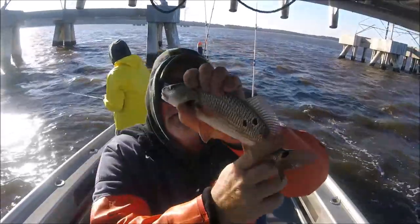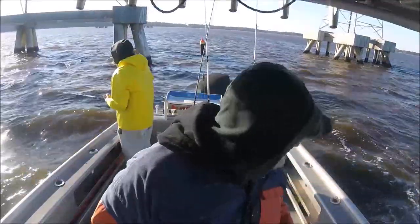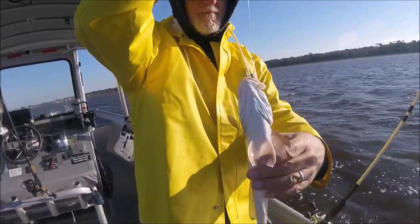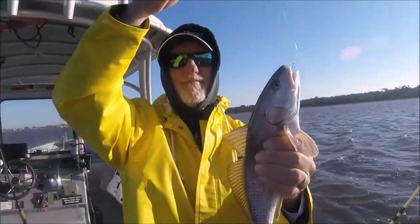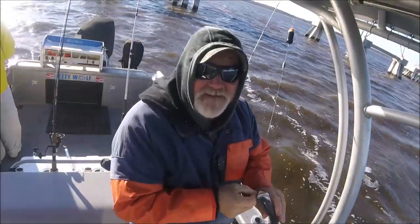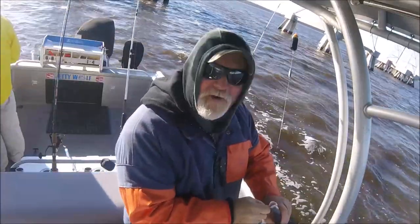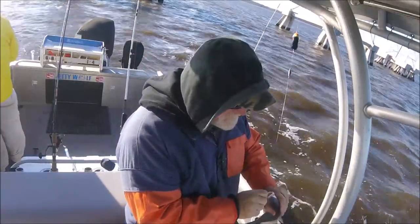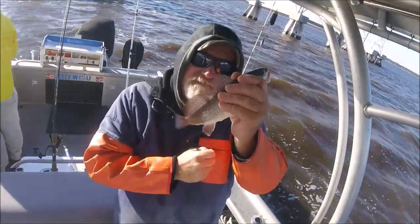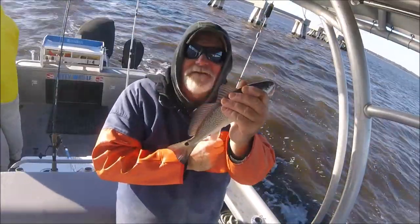This here doesn't count. This is a minnow. The traveler got his first one. Yep. Micro minnows. Yeah, we're having a competition here. See if we can catch the smallest red that we can get. We're not going for big ones. We're going for the smallest one. That might be close to the smallest one. I've caught whiting bigger than this.